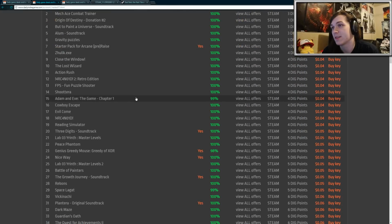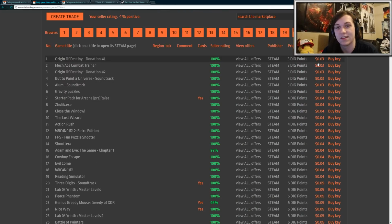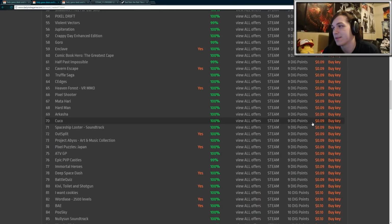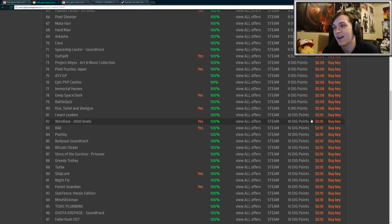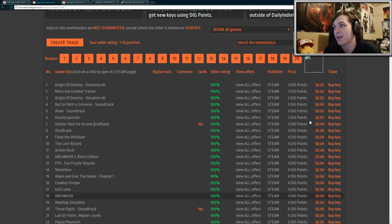There's a ton of games here too for less than 10 cents each. In the right corner you can see 3 cents, 4 cents, 5 cents, 6 cents. So this is a great way to expand your game library if you're looking to purchase very, very cheap games. It's also a great way to sell your excess keys from various bundle sites. If you don't want a game, you might as well sell it on this website, get some dig points, and then you can purchase other games that you might be more interested in.